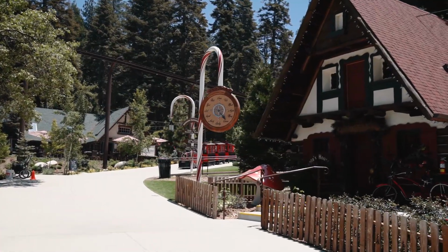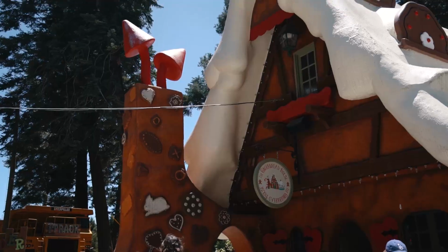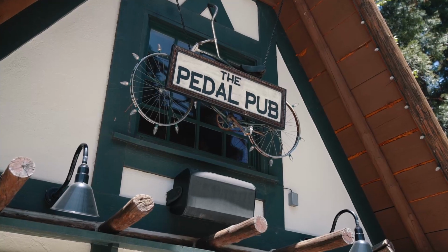Yeah. So what makes this park really unique is that the owner of the park actually took over what used to be a Santa-themed amusement park. So it was this old kitschy park that was up here. He went here as a kid, actually. Yeah. And it was all Santa's themed. So the owner took it over and reimagined it as a bike park.